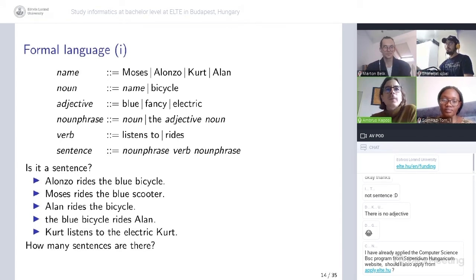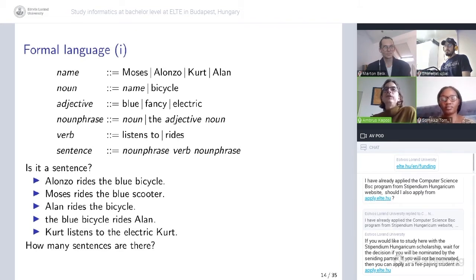Okay, so how many noun phrases are there? A noun phrase is either a noun or an adjective and a noun. Let's see, how many nouns are there? There are 5 nouns, right? Because a noun is either 4 names or a bicycle, so there are 5 nouns. Okay, how many noun phrases are there? There are 3 adjectives and 5 nouns. So a noun phrase is either a noun, which is 5, or an adjective and a noun, and there are 3 adjectives and 5 nouns, so that's 15 altogether. So if I add these 5 nouns and the 15 adjective nouns, then we have 20 noun phrases, okay?